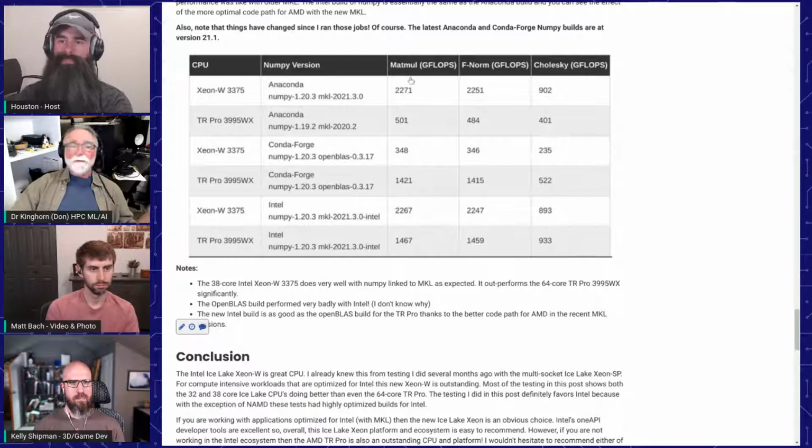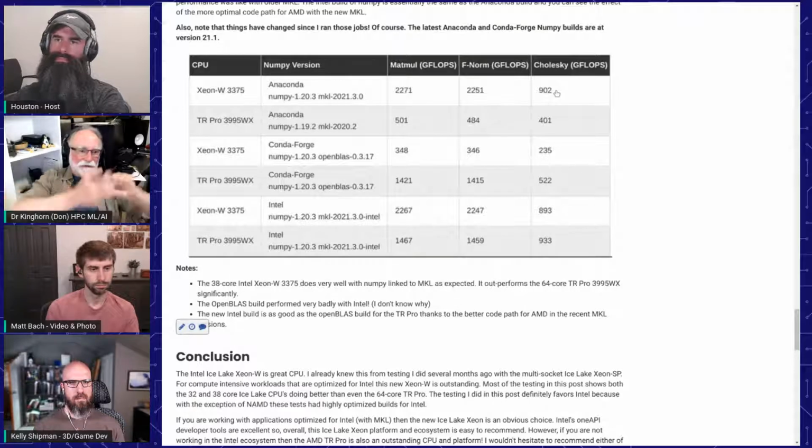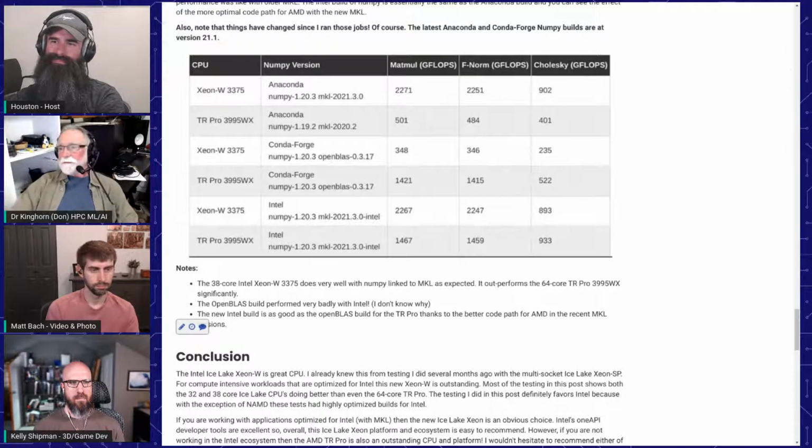These are numerical linear algebra jobs again. Cholesky is a factorization, basically splitting a matrix up into some symmetric, triangular components. These are pretty important kind of operations, but performance is fantastic here.